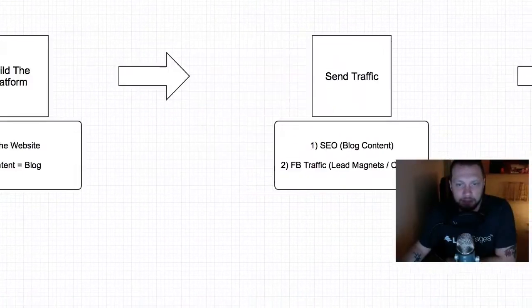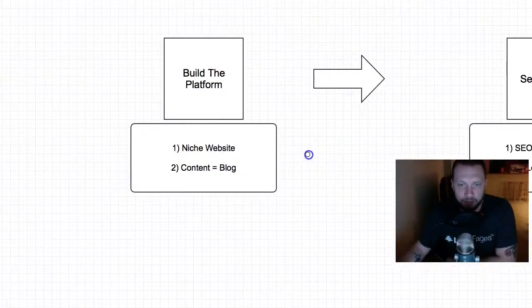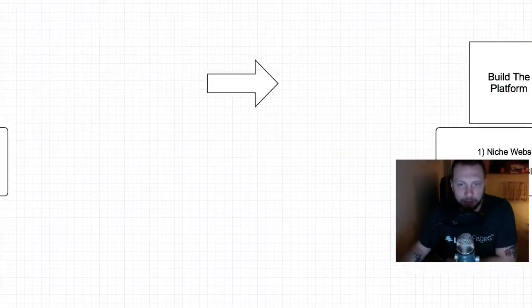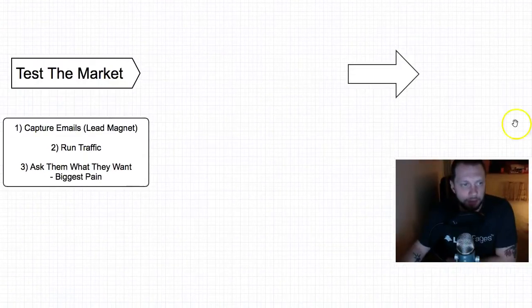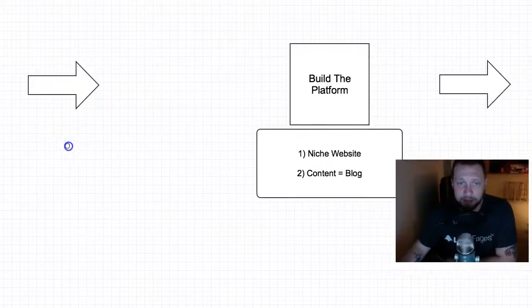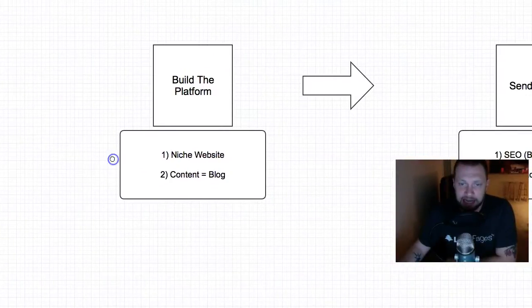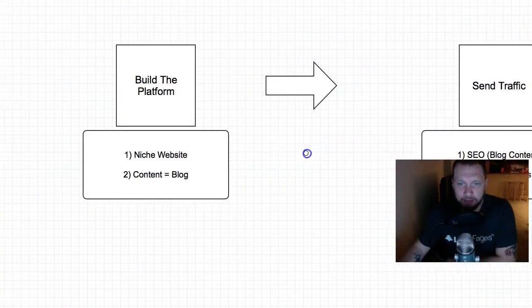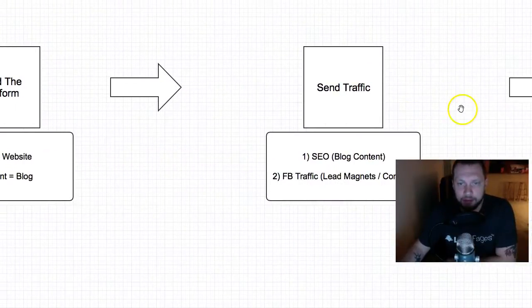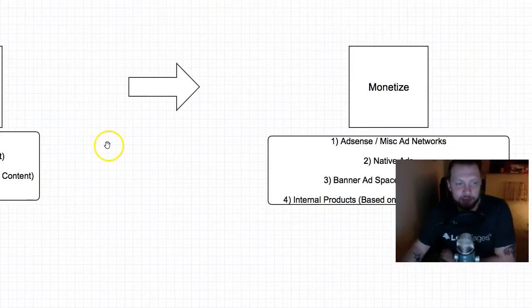This is really what we do for any niche affiliate website that we want to build out and really turn into something. So again, test the market, get traffic if it's viable, find an engaging niche, build the platform, send traffic to it, and then monetize. So this was the big overview.